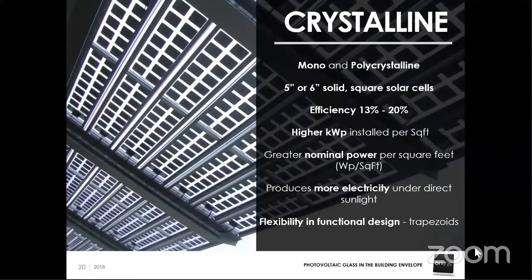So here you have the traditional crystalline silicon glass. Okay, so in this case, we work again with the mono and polycrystalline silicon solar cells. They are typically 5 or 6 inches solid square solar cells. We mainly work with 6 inches solar cells. Efficiency goes from 13 up to 20%, depending on the type of solar cell that we use.